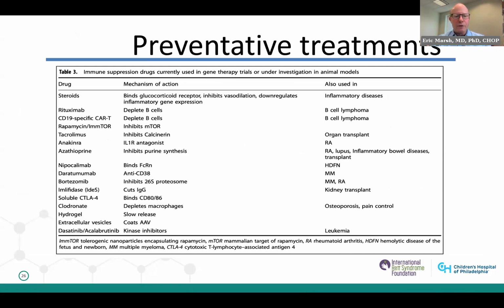So these are the types of drugs that people have been using to try to modulate the immune system so that you can get the virus into the cells without causing a major immune response that can be dangerous to the individual. And so the classic ones that people are using first are steroids, rituximab, and things like rapamycin, which are the top ones listed up there. Next slide, please.